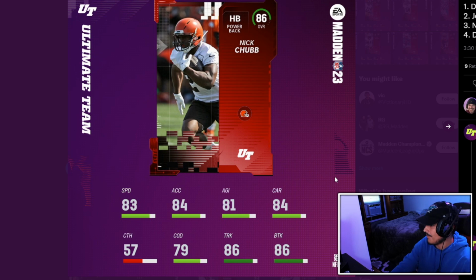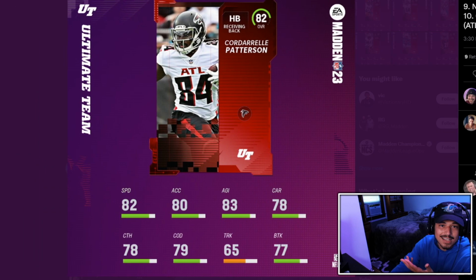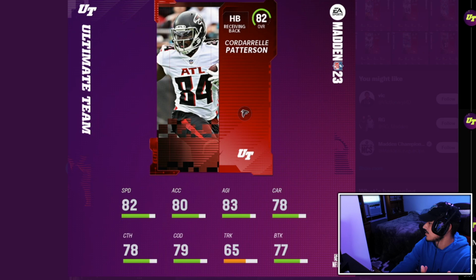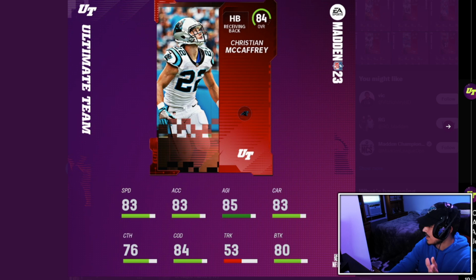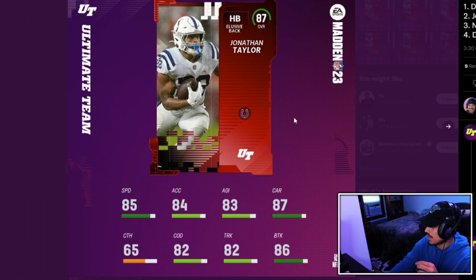Nick Chubb, I still can't believe Cordero Patterson made the top 10. When I saw this, I was like, damn. I mean, he had a good year, right? He's got better catching than CMC. I guess that makes sense. Does that make sense though? He was like a receiver turned running back kind of guy, right? In Madden 21, his position was receiver. Huh. Yeah, I guess that makes sense. I'm not going to challenge that. Let me know what you guys think down below about that one though, because that one's definitely a little bit interesting. Coming in at number 2, no surprise here, we got Jonathan Taylor.